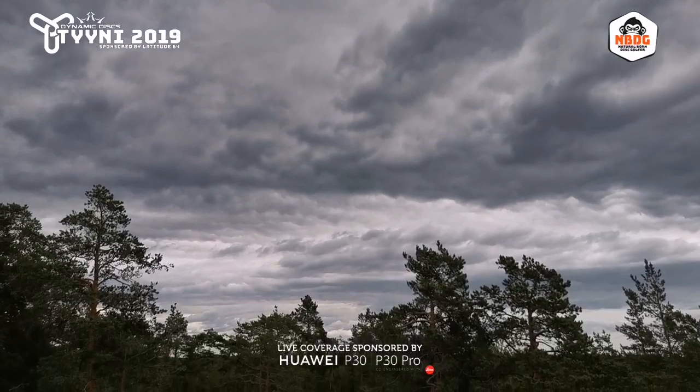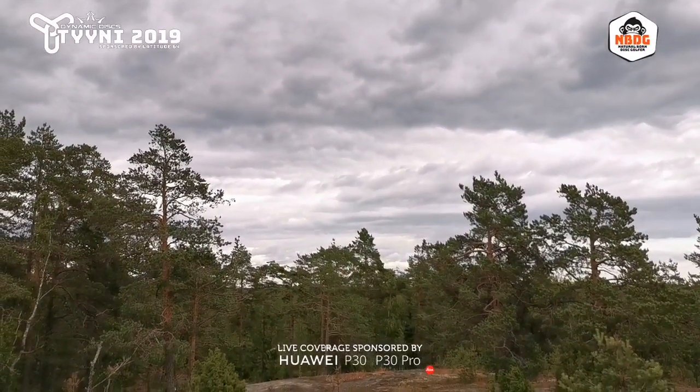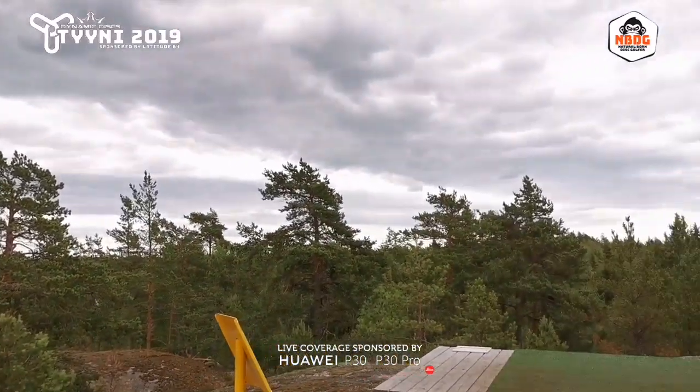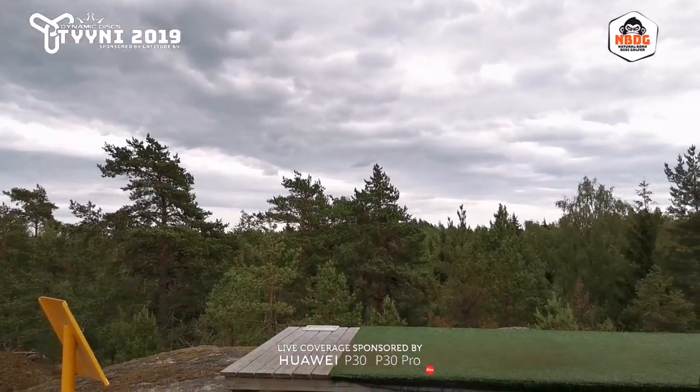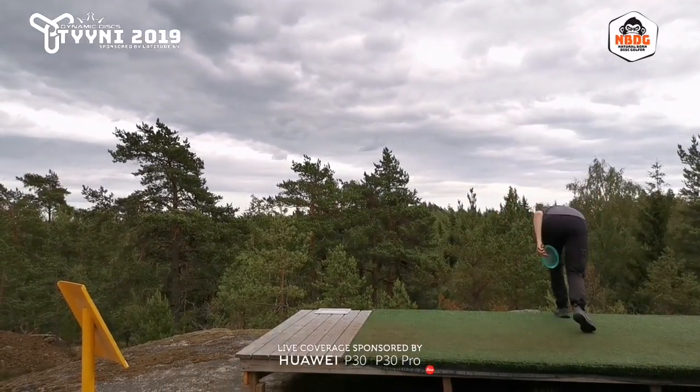Eagle fires it high up in the air, the left side, waiting for it to come down. But he finds himself at the bottom of that valley with about 30 meters left to go to the basket. But he should have an unobstructed look at the basket up on that hill.